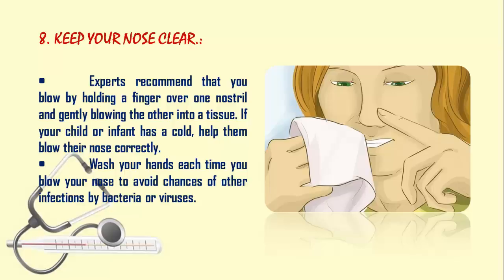If your child or infant has a cold, help them blow their nose correctly. Wash your hands each time you blow your nose to avoid chances of other infections by bacteria or viruses.